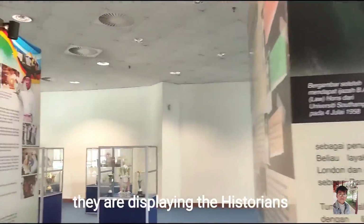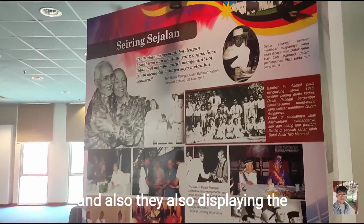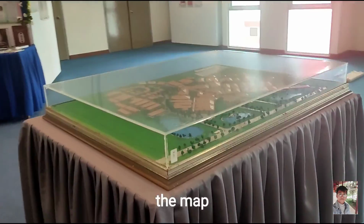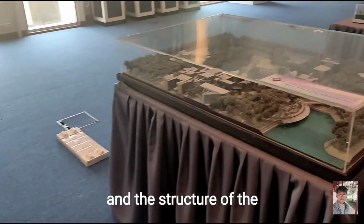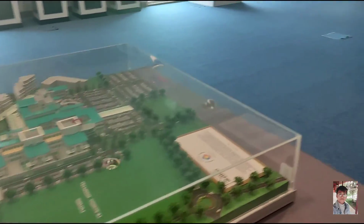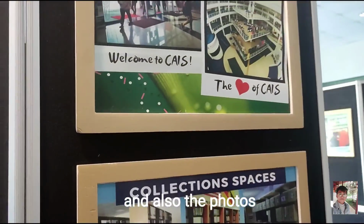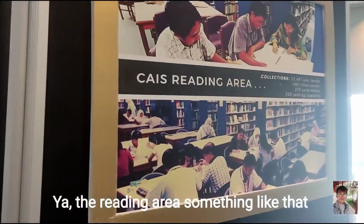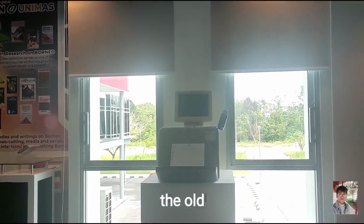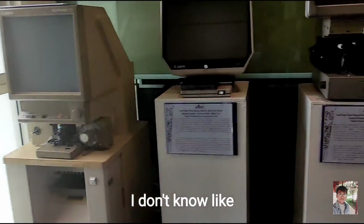They are displaying the historian and the history of Sarawak, as you can see. And they're also displaying the design of the map, something like that, and the structure of a building inside the Unimas. This is the history and also the photos. Yeah, the reading area, something like that. All things like, I don't know, like printer, I think.